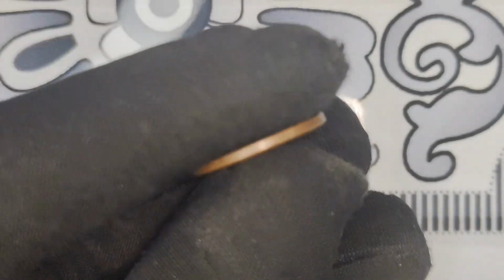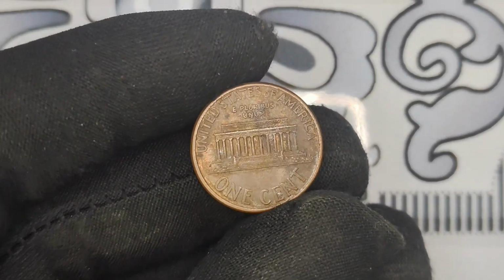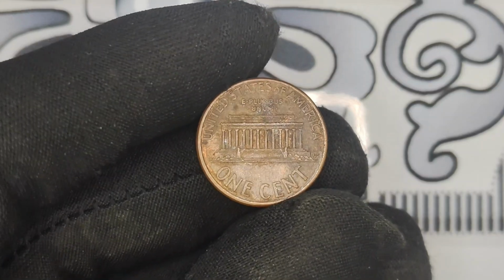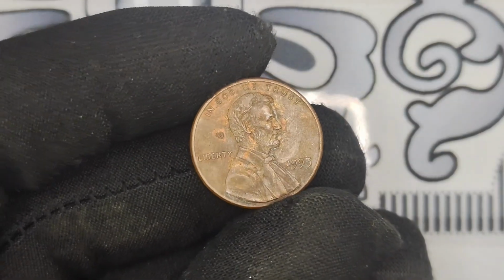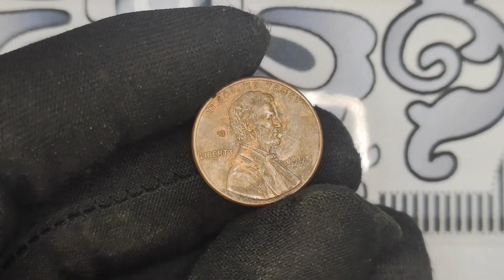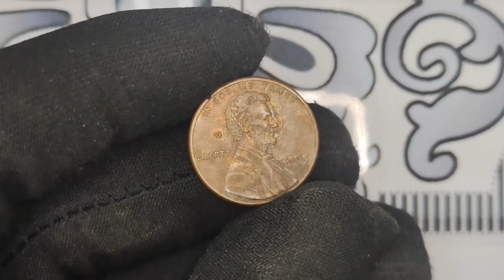Now, let's address the big question: how can a single penny reach a value of $1 million? The answer lies in rarity and demand. If a 1995 no-mint penny with a significant error or in pristine condition goes up for auction and collectors are eager to own it, the price can skyrocket. While million-dollar sales are extremely rare, coins with historical significance or unique features often fetch astronomical prices at major auctions.